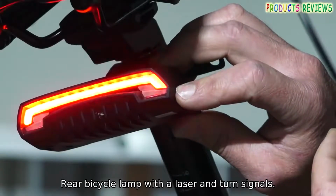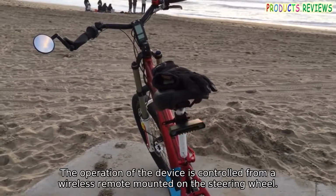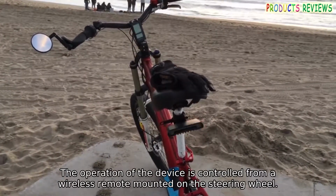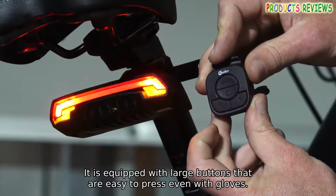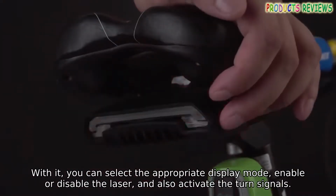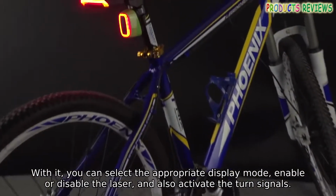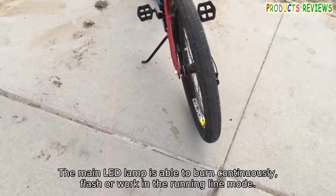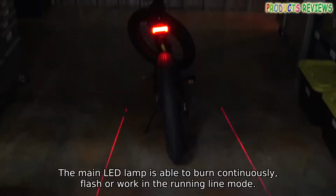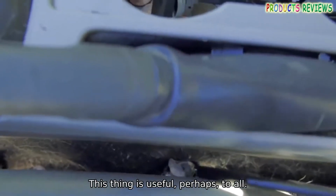Rear bicycle lamp with a laser and turn signals. The operation of the device is controlled from a wireless remote mounted on the steering wheel. It is equipped with large buttons that are easy to press even with gloves. With it, you can select the appropriate display mode, enable or disable the laser, and also activate the turn signals. The main LED lamp is able to burn continuously, flash or work in the running line mode.